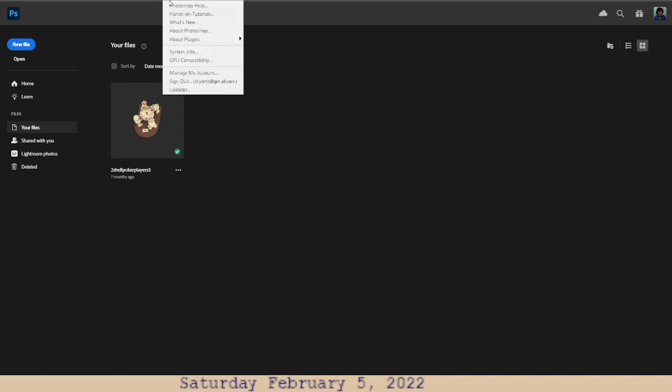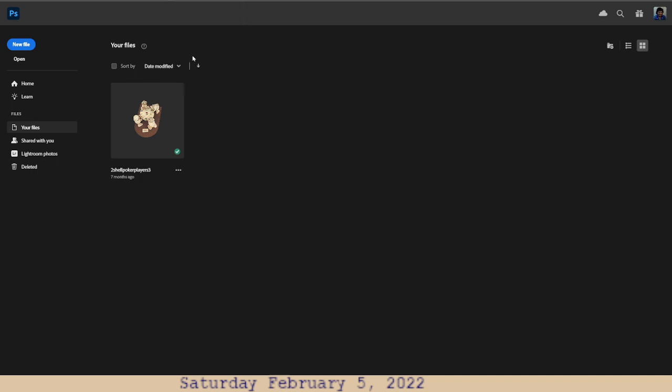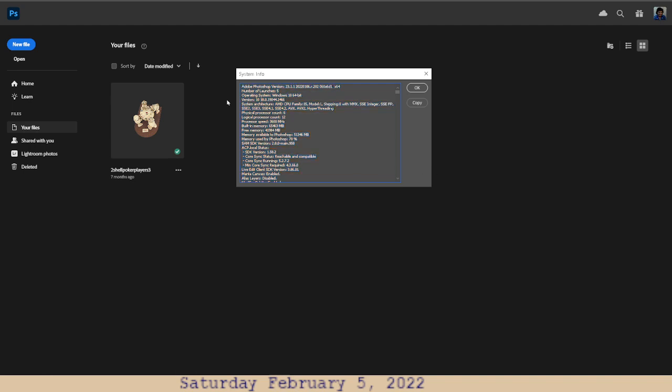Okay. And then I'm going to click on Help again and do a quick system info. So Photoshop is version 23.1.1 and all of this. And then, Windows 10 64-bit version 10.0.19044. This is Windows Pro, and because of Windows 11 not accepting Windows Pro without buying a whole new piece of software, I am not upgraded to Windows 11. I will not get rid of my Windows Pro.